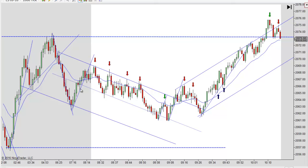We do pull back here, but it's right into the EMA. There's a failed second entry short right here, which generally could be a good trade, but you only need one tick higher to get a new high, which is what you got. It ends up pushing up a little bit higher. This is probably a little bit flatter than what I have. It's probably more like that.